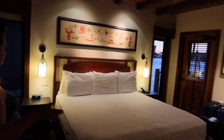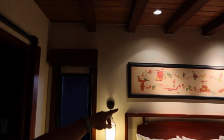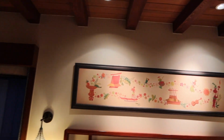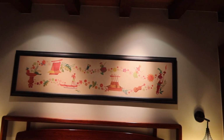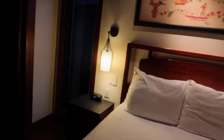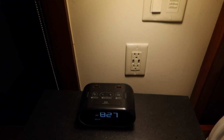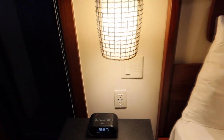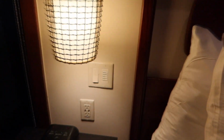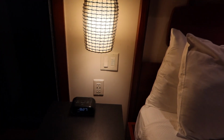This is the master bedroom. This is so cool. You guys, look at this bed. And it's got all the neat artwork above that looks just like the poly. And maybe a few drinks from Trader Sam's. And of course it has another lamp over here with your USB ports. So yep, again, same situation as the other bedroom. And here you have more switches though for everything on and off, which is really cool. And a dimmer switch.